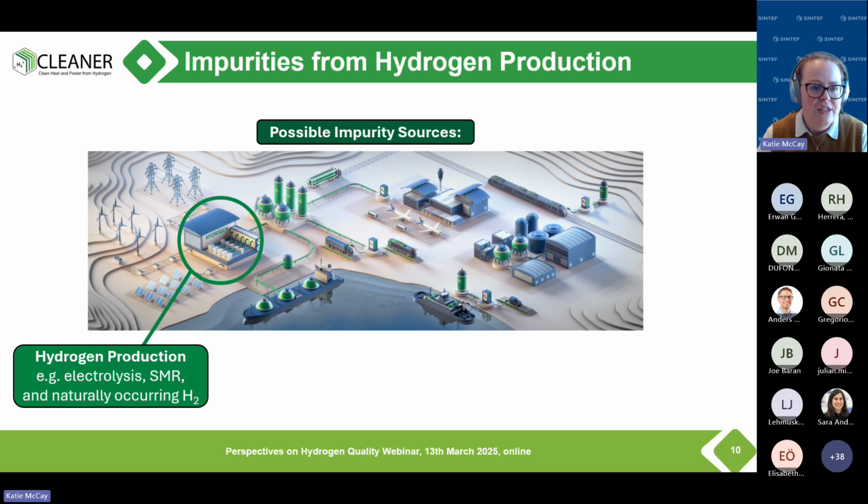So first of all, I wanted to give a very brief overview of the kind of impurities that we found during hydrogen production. Here we looked at a couple of different hydrogen production techniques. First of all, electrolysis to produce green, low carbon hydrogen, and also steam methane reforming, which is the most widely used technique for hydrogen production today. And we also looked at naturally occurring hydrogen, which is something that's gaining quite a lot of interest in industry. So it's quite relevant for the future value chain.